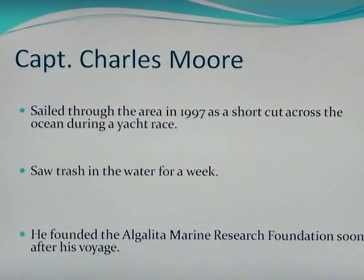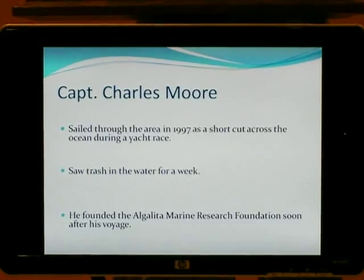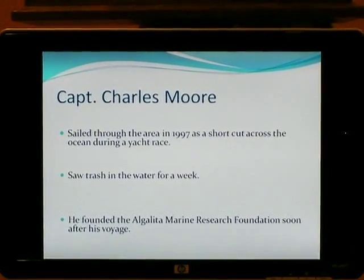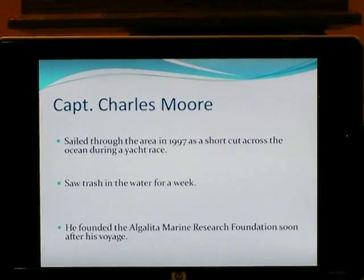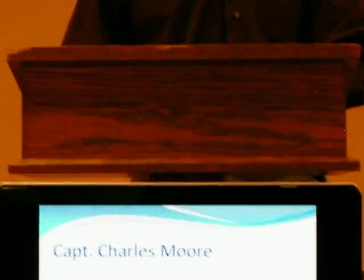Captain Charles Moore sailed through the area in 1997 as a shortcut across the ocean during a yacht race. This route is seldom taken because of poor wind conditions and currents, and when Captain Moore sailed through the gyre in 1997, he was disgusted. He saw trash in the water for a week as his yacht crossed the open ocean. He was so affected by what he saw, he founded the Algalita Marine Research Foundation so the gyre, its captive trash, could be studied.